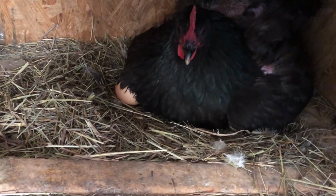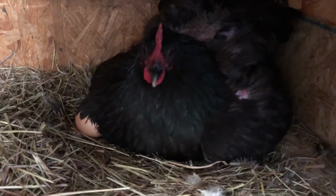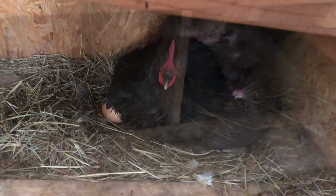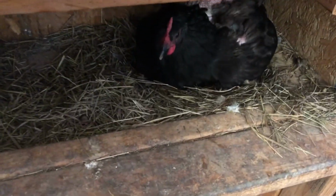Today, in the corner nest, we have the black astrolorp that's broody. Day before, we had the Orpington, and the day before that, we had the Brahma. I guess this is a popular area. So, these nests are a mess. I'm gonna get them cleaned out right now. Fluffy chicks.